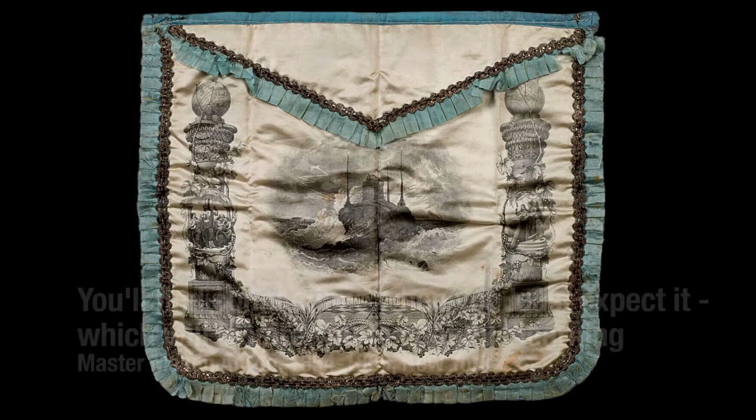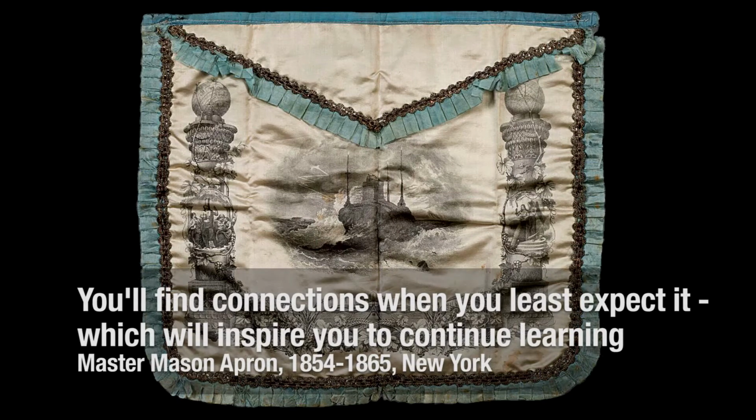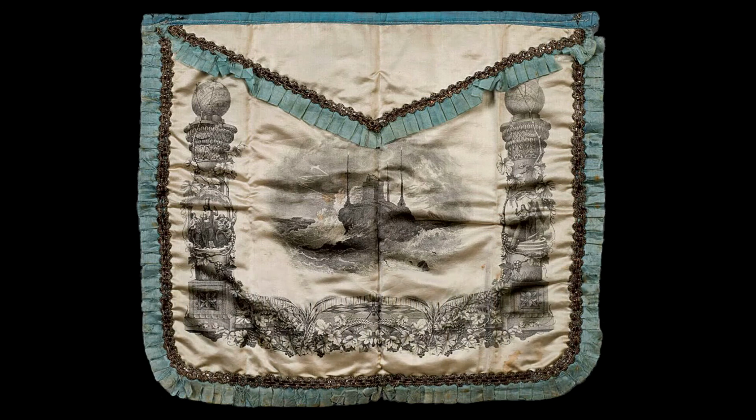And I'm going to end with a couple of examples about connections, because that was definitely the most rewarding part of this book and this project, was to find connections when I least expected it, which really inspired me to keep going. And it was great. I made connections between aprons and people, between history and other objects and Masonic aprons.